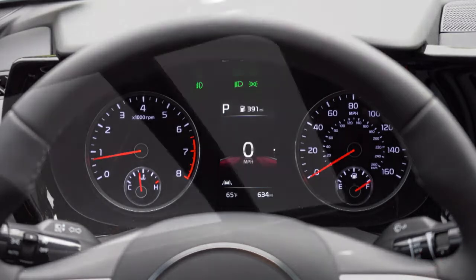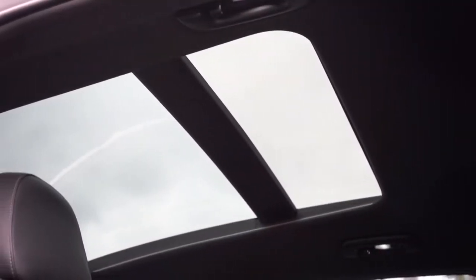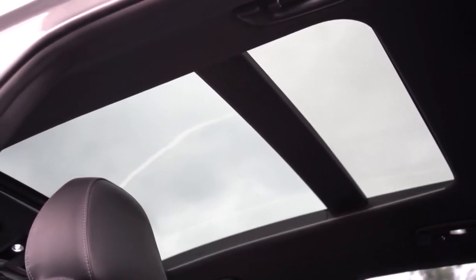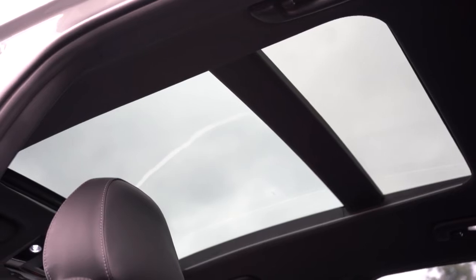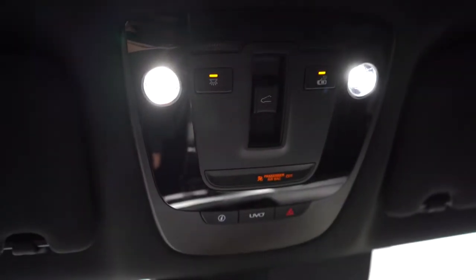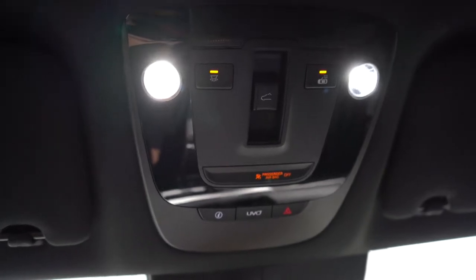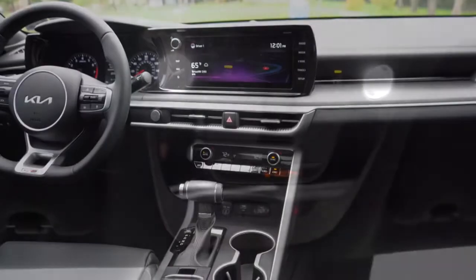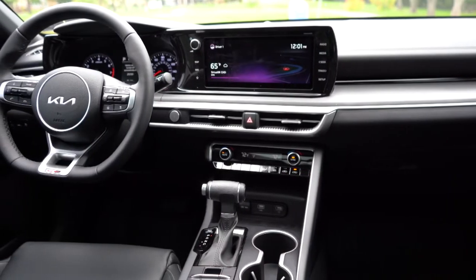But then, touching on overall interior quality, a panoramic sunroof is going to come on the EX, GT, optional then on the GT line. Apparently we have that option because it is going all the way to the back. Gotta love that. LED interior lighting coming with the EX and GT trim levels. I already mentioned that to you guys, but it is optional on the GT line, so we do have it here today. Dual zone climate control coming standard for all trim levels.